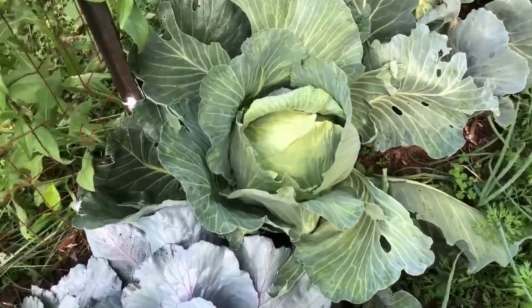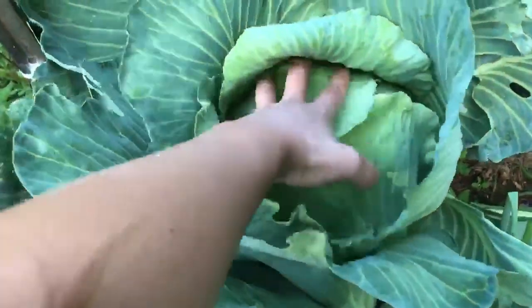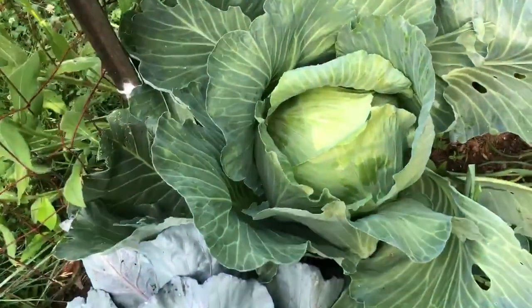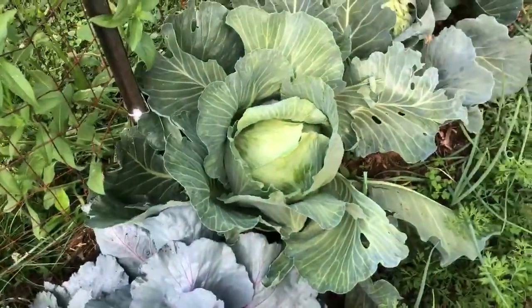Check out this cabbage, y'all. Look at that. It's as big as my hand. Still a little squishy. Might have a ways to go. But look at the size of that thing. Woo! I'm excited. Love cabbage.